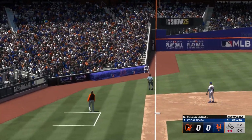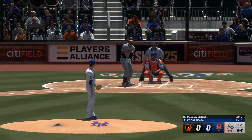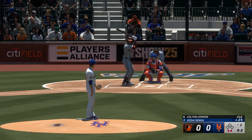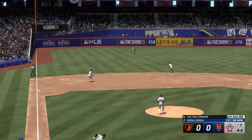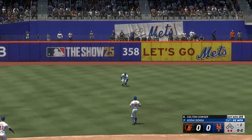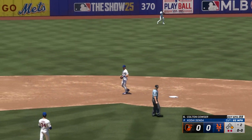Swing and a foul out of play. On the ground, out to short. Finds its way through, base hit. And that extends the inning.